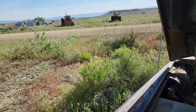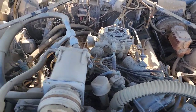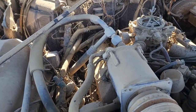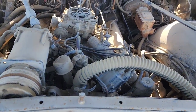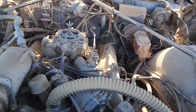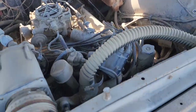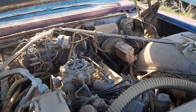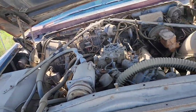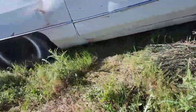Now, here's the money shot. This is the 429. It's only like 340 horsepower, but it's almost 500 foot-pounds of torque when it was new. Clearly not new, but it's not locked up. I grabbed a hold of the fan when I came and looked at it, and it spins over no problem. So it will run, because as long as it ain't locked up, I can make it run.